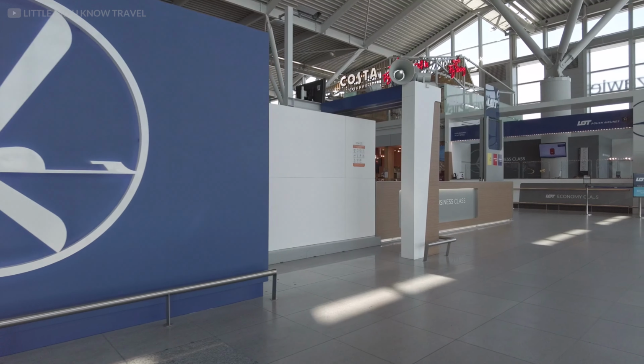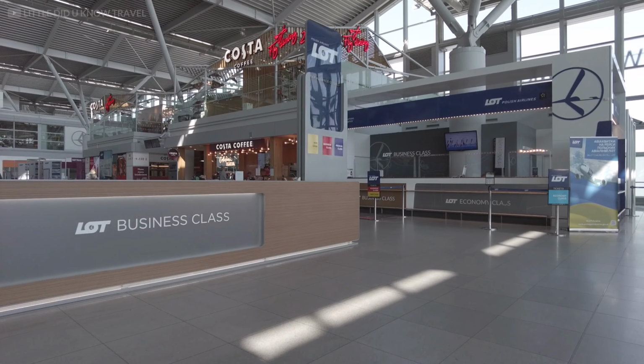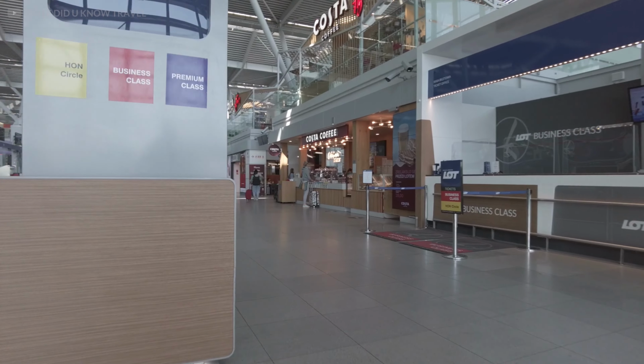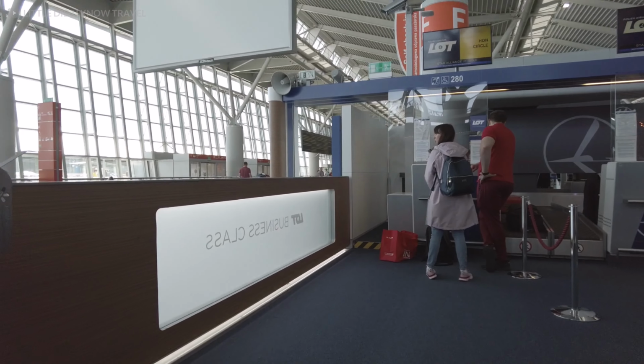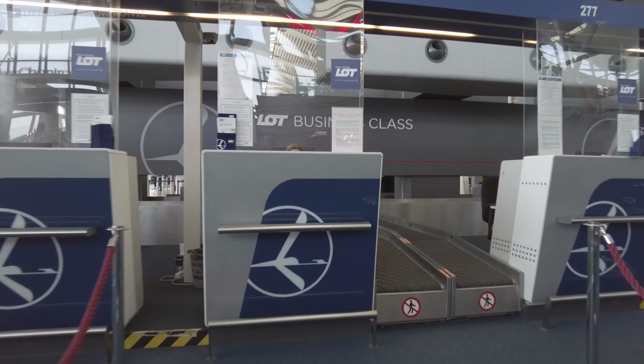So here we are at the Warsaw Chopin Airport, LOT Polish Airlines' major hub. This is the business class check-in area. If you have a business class ticket, great, you can check in here. But if you hold status with LOT or with a Star Alliance member airline and you have Star Alliance Gold, you can use this very exclusive area. And the line was none. I walked right up and someone helped me right away.